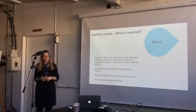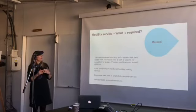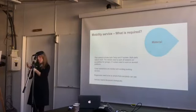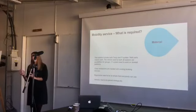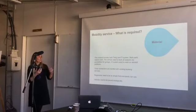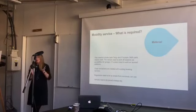So if we think about the material aspect, what is required? The material in this case includes both the Twizy, the physical vehicle, but also the booking system, which you can consider as a material, the IT system. And both these two parts need to work. So the vehicle needs to work all year round, at all seasons. Or you need the possibility for a garage to keep the Twizy warm.